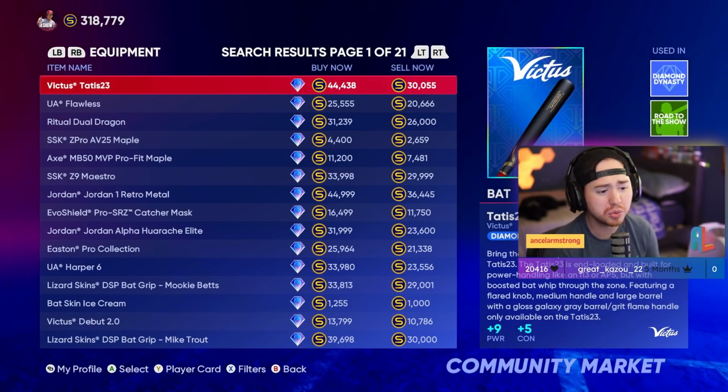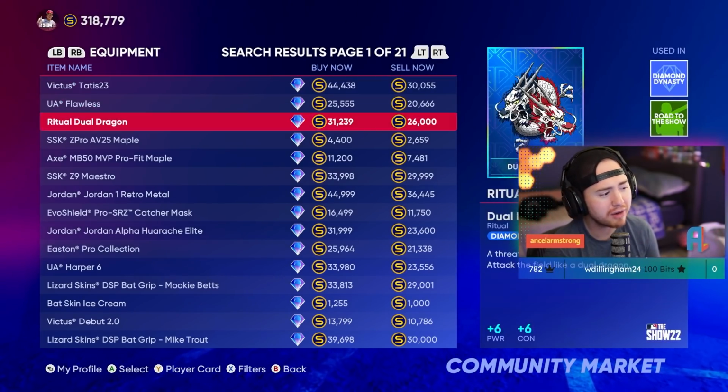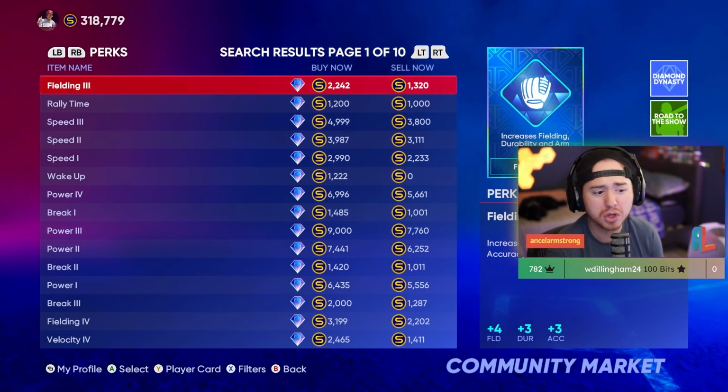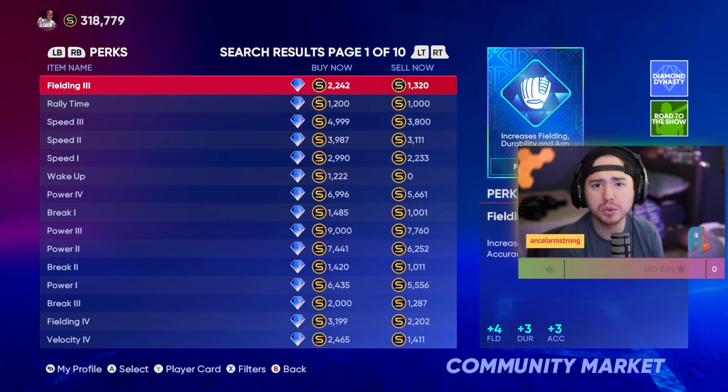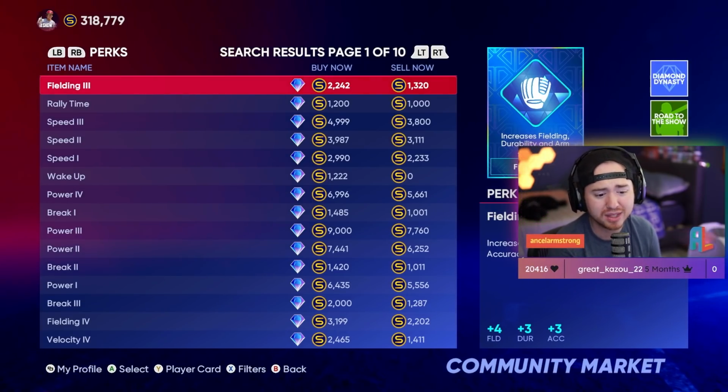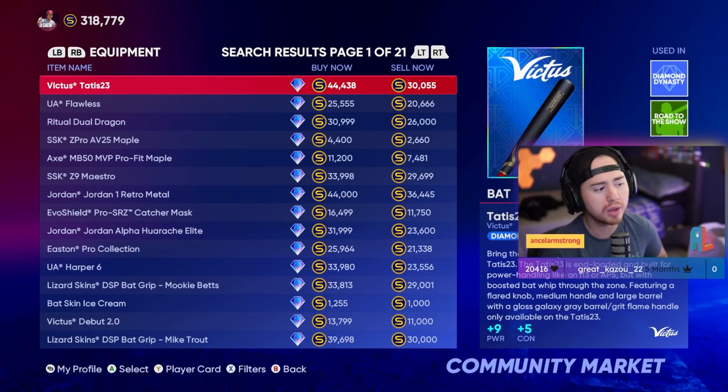I also do recommend, side note here, staying away from equipment and perks right now. I recommend staying away from both of those with how many people are grinding through the Road to the Show ball player programs in an attempt to make XP, which is a very great method to make XP, really crashing the market on the perks, gold equipment, diamond equipment.